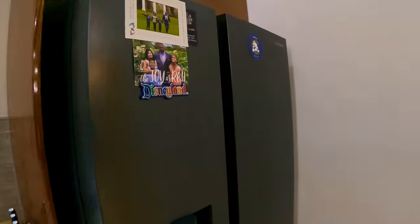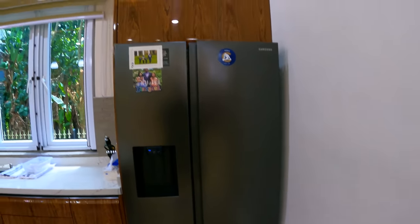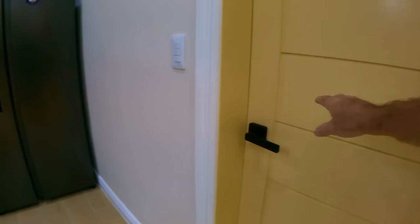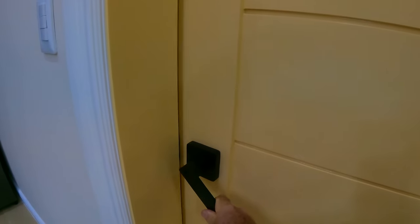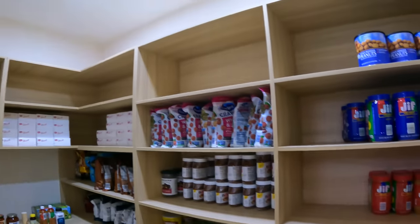Built-in refrigerator into this little cabinetry area. Really nice, very nice. And this is the pantry? It's okay to go in here? Oh, yeah. Okay. And I want you to look inside the pantry.